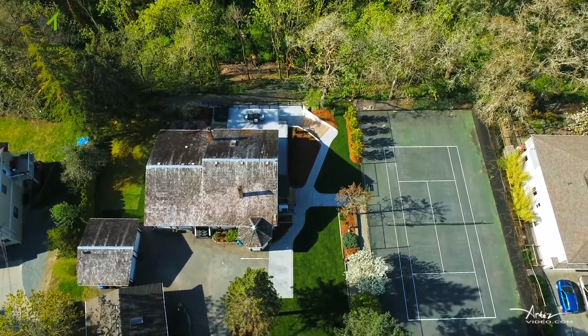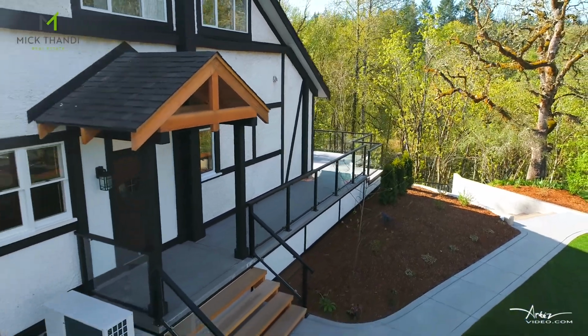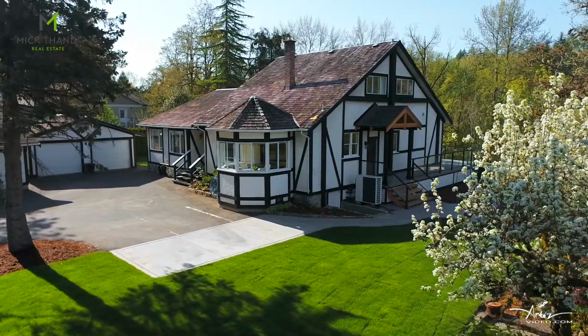This beautiful, rare, and private 1.6-acre riverfront oasis offers unique and exquisite character and charm.